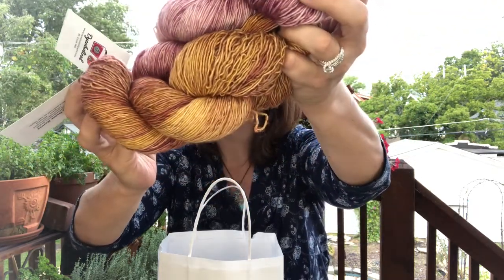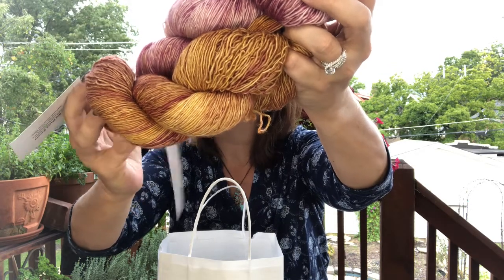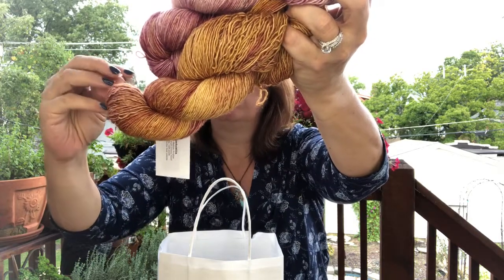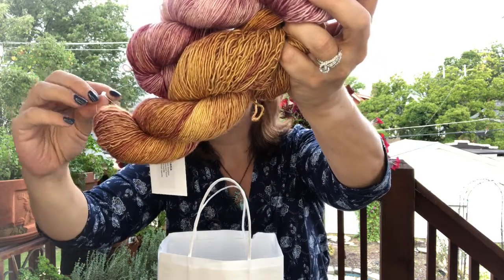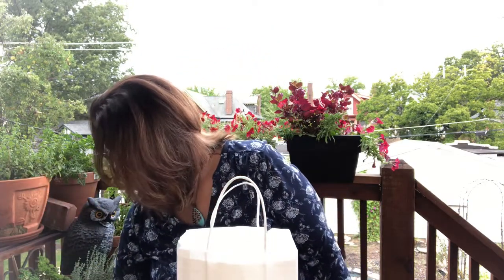The pink is called Amortentia, and the gold is called Big Damn Heroes, and they're gorgeous. Love them. I love them. And so that was my stash enhancement from that. I went there with the intention I would buy just one skein from someone to help support my local vendors, and I ended up buying three because Rachel's so damn good. Her colors were beautiful.